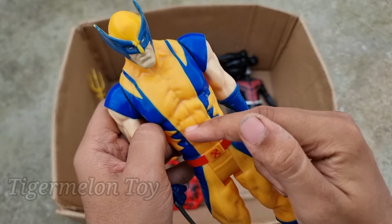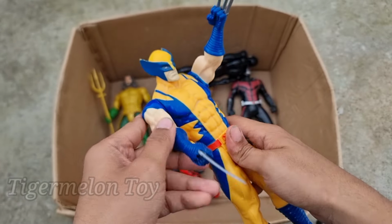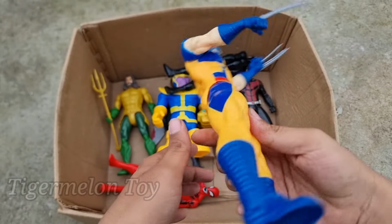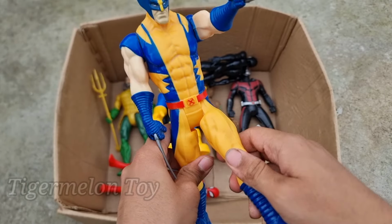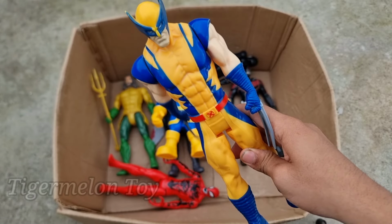Wow, guys, look at his very cool abs, guys. Look at the very cool chest and biceps and long sharp claws, guys. This is such a cool, strong superhero, guys. This is X-Men. This is Wolverine.